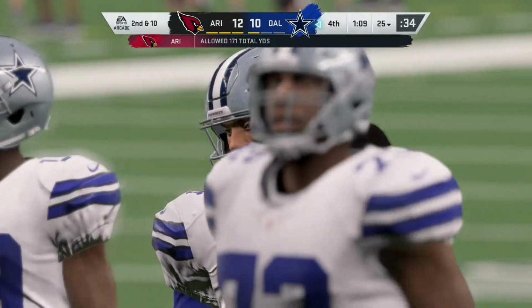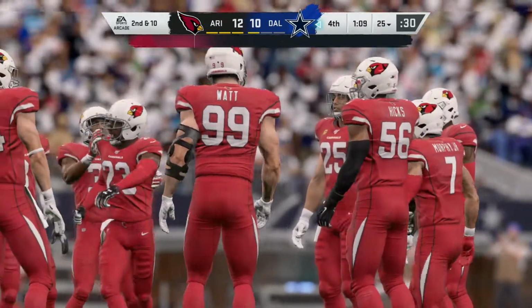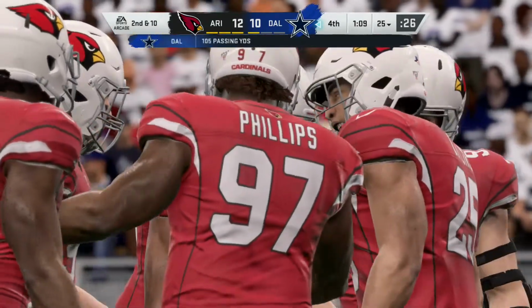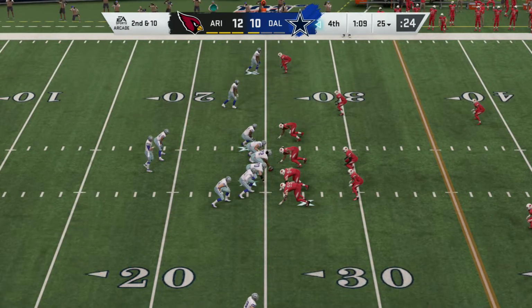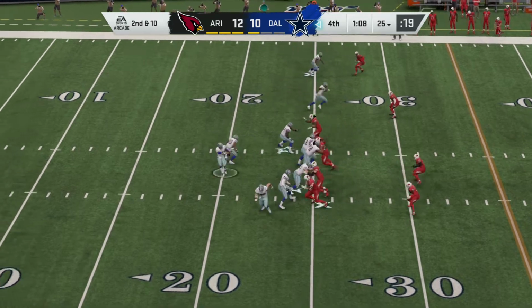Well, these corners, I tell you, they've done excellent work all game long. They remind me of guys in the past who just said, hey, throw it out here 100 times. Nothing good is going to happen. And if you throw it in the wrong place, I'll take it the other way. An incomplete pass leads to 2nd and 10 from the 25.